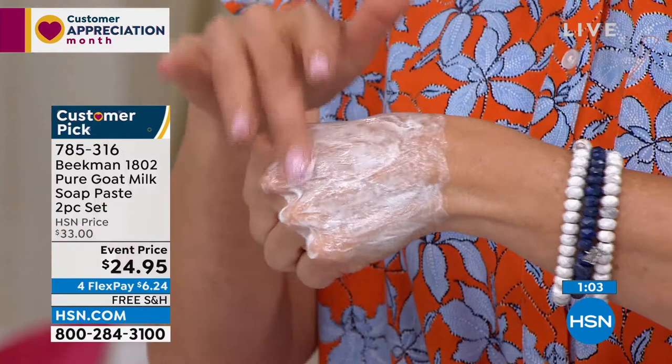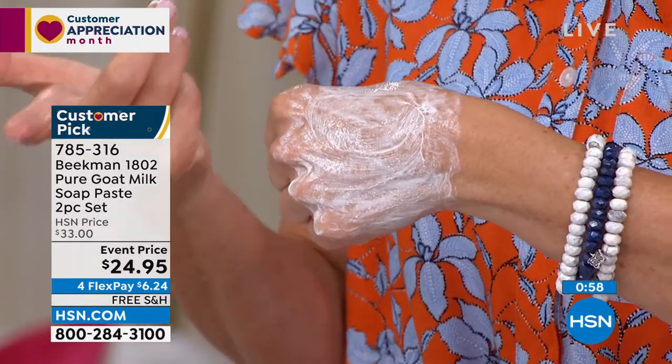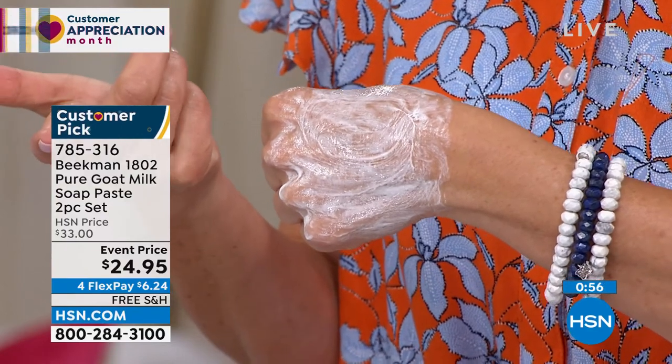And look at how creamy this is. This is without water, guys. You guys got an amazing amount of lather there. And if you want something creamy, I could almost shave my legs with this, right? Oh, you probably could. Absolutely. Add a little bit of water.